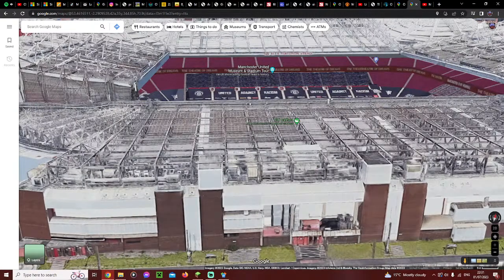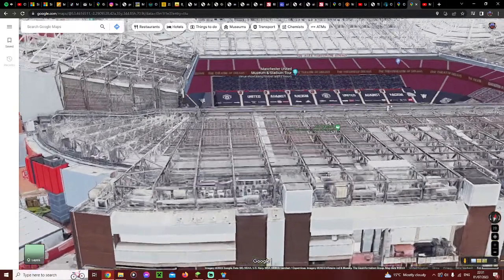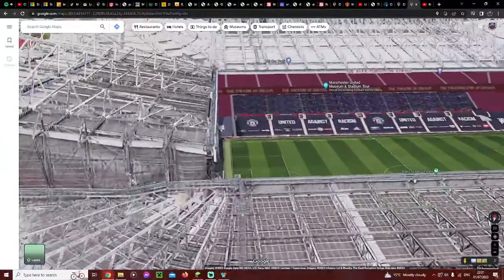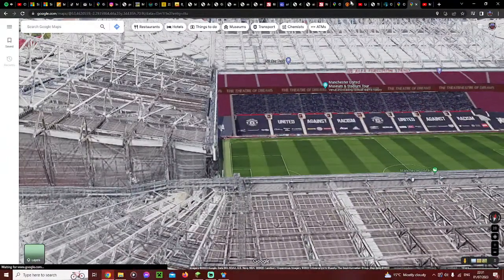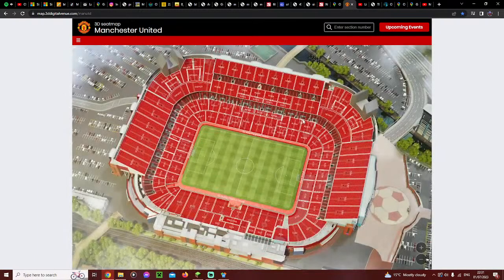I don't actually know what I'm gonna do. See if I can use the seating plan as a guide.